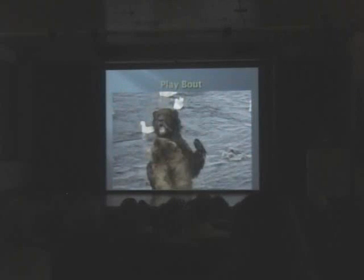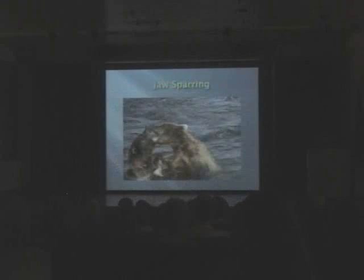Now, play bouts are pretty common with the bears that are fairly satiated. They've had a lot to eat, and so they might get bipedal and have a play bout. And sometimes when I watch some of the television specials, when I see this activity, I notice they dub a very ferocious kind of growling sound on top of this, but that tends to be Hollywood for you. Certainly bears do get into it sometimes, but a lot of times they're just playing.